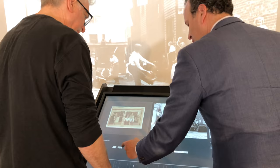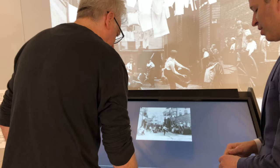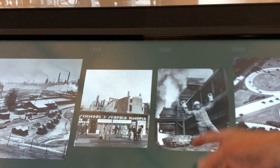So, this is street photography. Now you can go to landscape photography. Urban landscape. Go to the 1950s. So it's now going, these are all high-res images. My head is going to explode. And now you can basically see Eugene Smith, one of the legends.